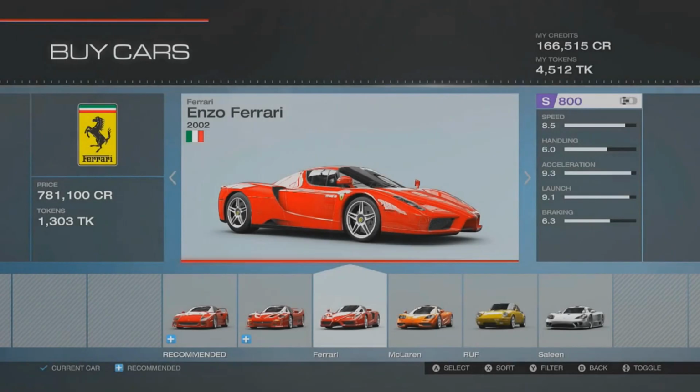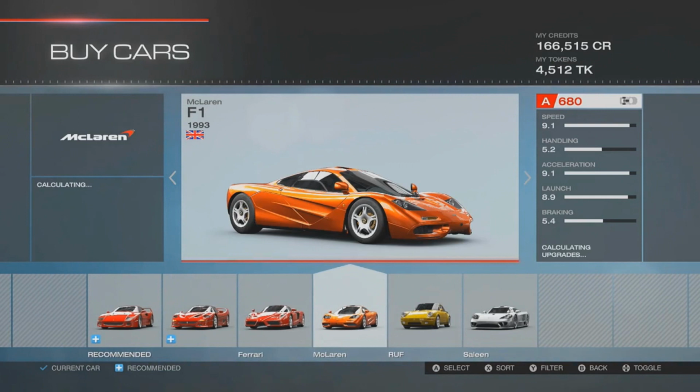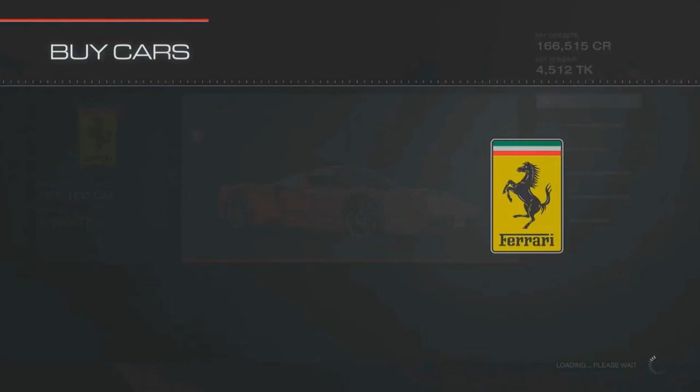Today we are starting up a new class of cars, a new series here. So this is the old school supercars. We've got the Ferrari F40, the Ferrari F50, the Ferrari Enzo, the McLaren F1, the Ruf CTR Yellowbird, and the Saleen S7. So definitely we're going to be starting off here with the Ferrari Enzo. Let's get it, baby.